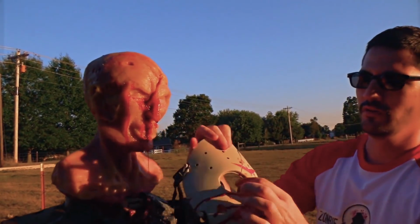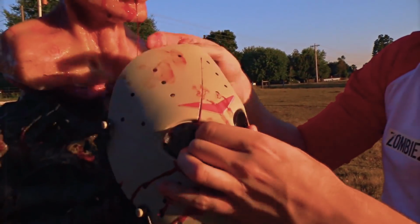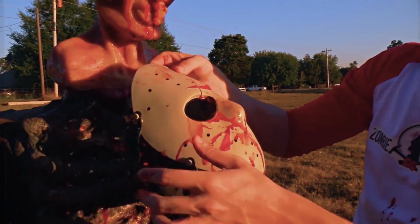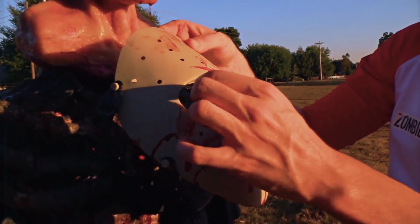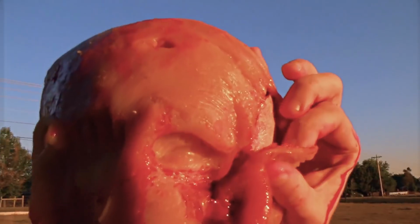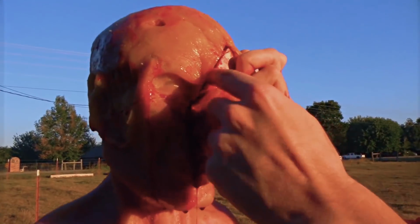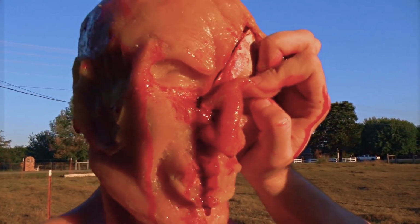Alright, that's brutal. So not only did it cut right through the mask, as you can see, and it just messed this up, which is actually metal, but it went deep through the frontal bone. And that's definitely a kill. There is no question about it. It went straight through into the cranial cavity and bounced right out. Definitely a kill. I mean, even if you're a zombie.